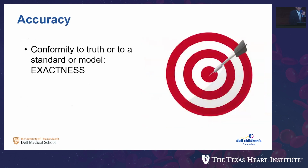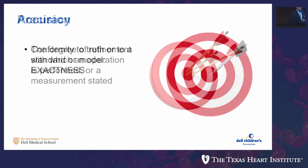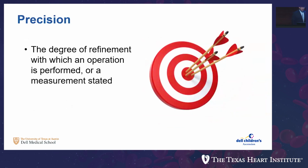So, a couple of definitions: accuracy, that conformity to truth or to a standard or model, that goal we have set in reaching that exact goal. Now, precision as well, the degree of refinement with which an operation is performed or a measurement stated. So getting that goal, staying within ranges, and bringing the navigation buoys in as close as possible to maintain those strict standards.